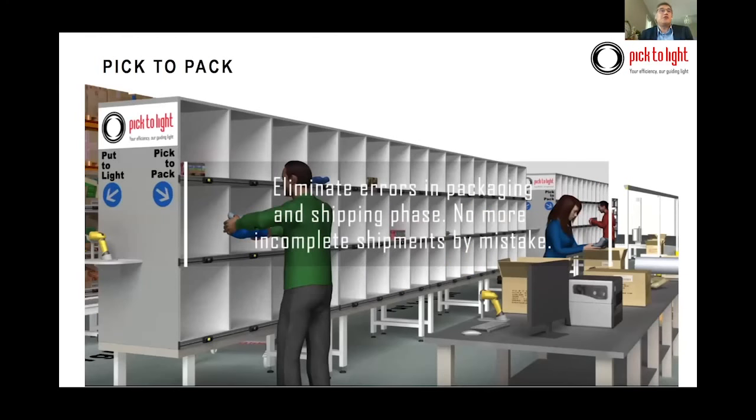Pick to pack is the other side of the wall. When the order has been completed, the light will light up, saying that it is ready to complete or to pack. This eliminates errors in packaging, and shipping is faster.